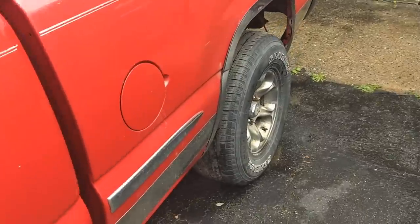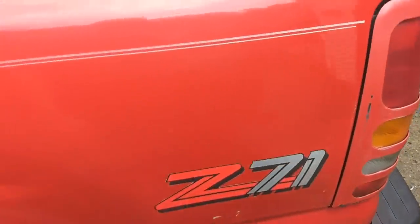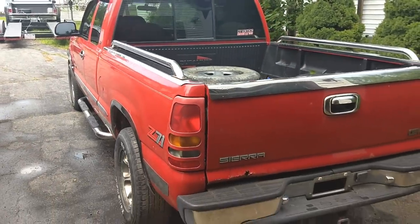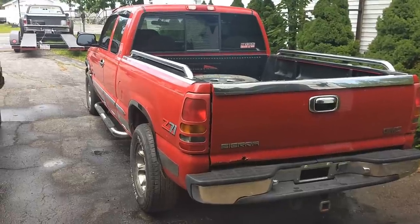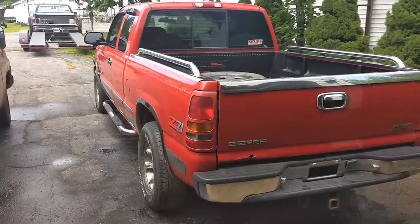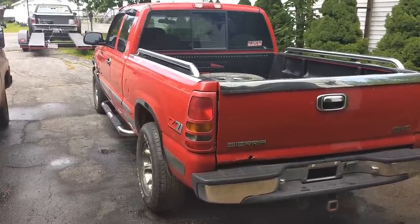I don't know. They said there was a transmission issue. So haven't really looked at it too much yet. I'm busy with other stuff. But I know it runs smooth and the AC is ice cold. So I gotta look into that a little bit more.